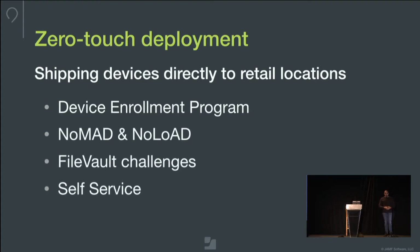So now we're shipping devices directly to retail locations. We're using DEP, NoMAD, and NoLoad. We still have FileVault challenges, but like I said, we've addressed some of those, and we are using self-service extensively.